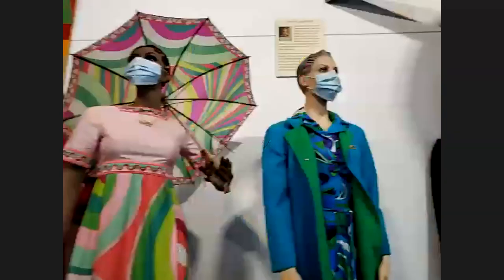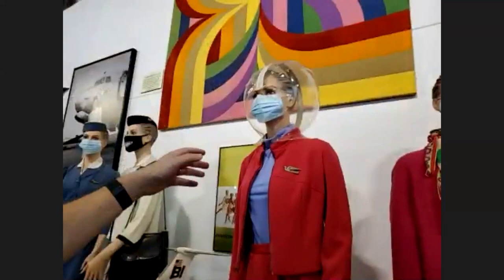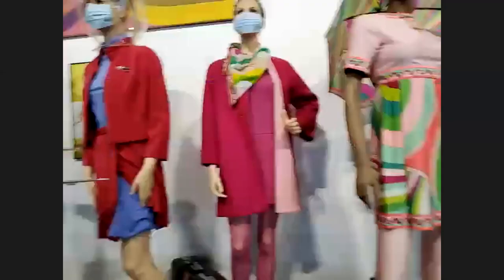What if you had to wear this? This was back before the current masks, but at the time, I guess they were emulating the space helmets. I don't know if you can see that, but there's a clear helmet on this lady's head, and I would hate to have to wear that. A mask is bad enough, but to have to wear that, pretty bad. They had to wear the clear bubble around. They have masks on just for fun, guys.